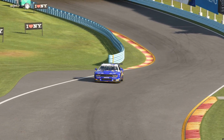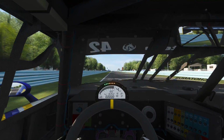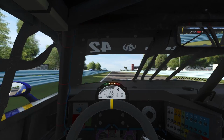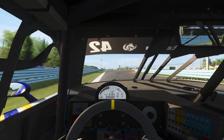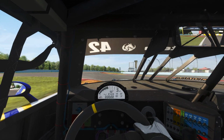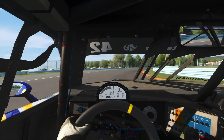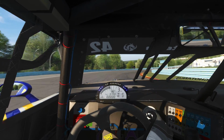Think NASCAR, but made to go on a circuit and have all the aero and stuff that you could need. These things are really fun to drive. I really enjoy driving it. It's pretty difficult to get around the circuit, but just sadly beaten out here. It's the 11th place on the list, that's the honorable mention. But anyway, let's get on to the first mod.